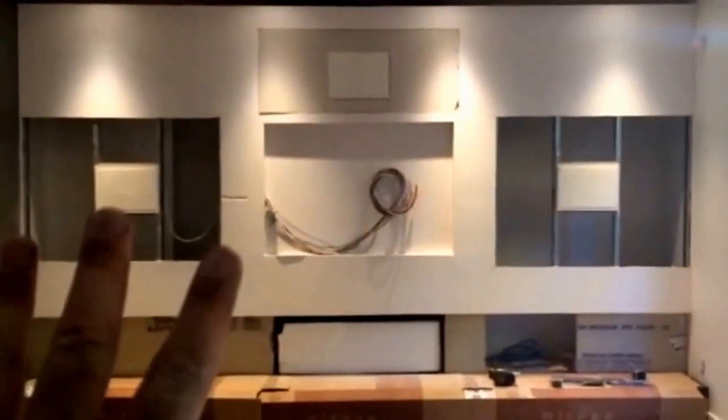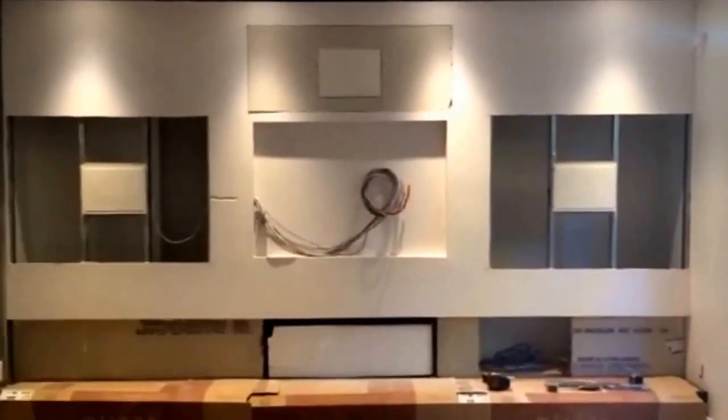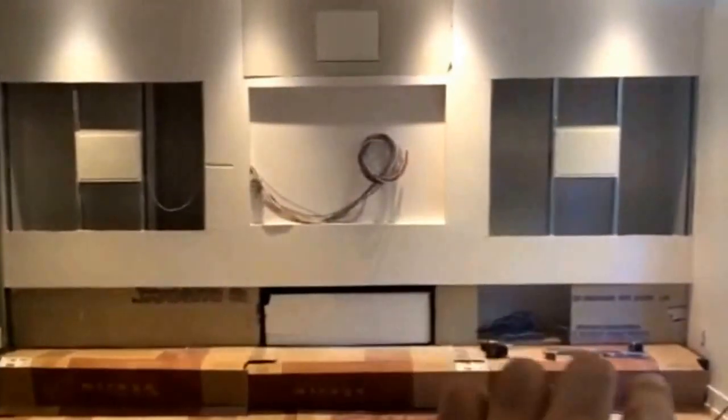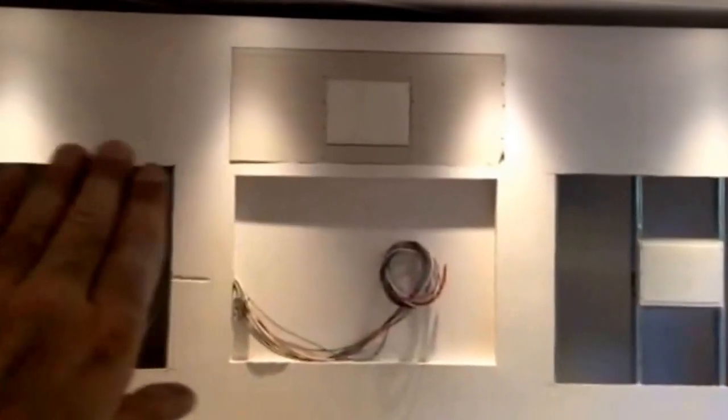As you can see, I'm over here at our project on Bannatyne Drive, where they have a feature wall in the living room and kitchen area. They have a nice little fireplace down below with a stone ledge that's been covered up during the construction process, but they're going to be having a great big wall-mounted TV here.